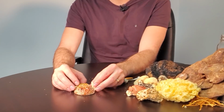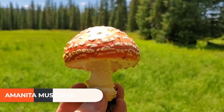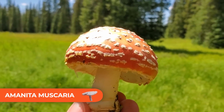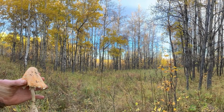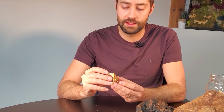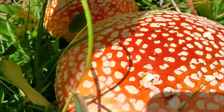So this next mushroom is really just a bunch of puzzle pieces at this point, because unfortunately I dropped it and it broke, but it's really cool, so I just can't let it go. I found this when my friend Simon took me out hunting for Amanita Muscaria mushroom, and we found this primo location in Alberta where these mushrooms are growing abundantly. And to be honest, I didn't think Amanita Muscaria grew that well around here, but apparently if you look in the right places, they really do, because there was so much of this growing.